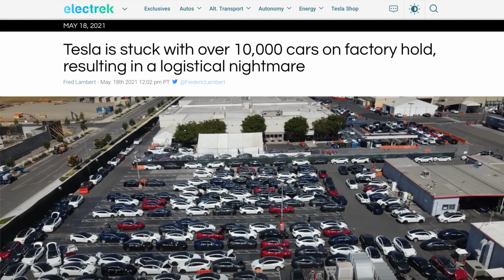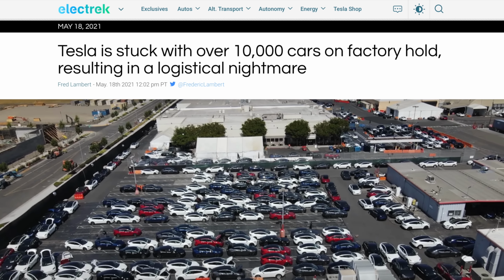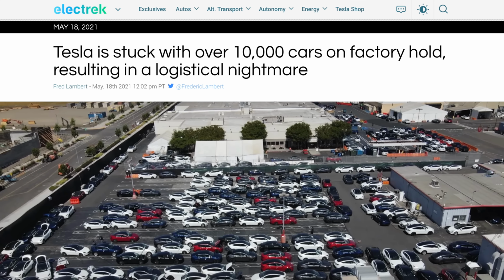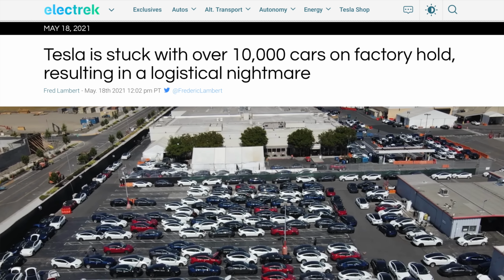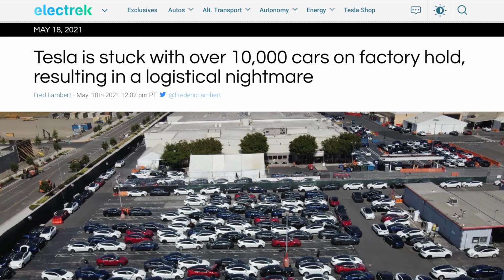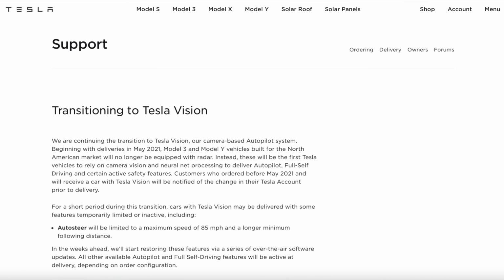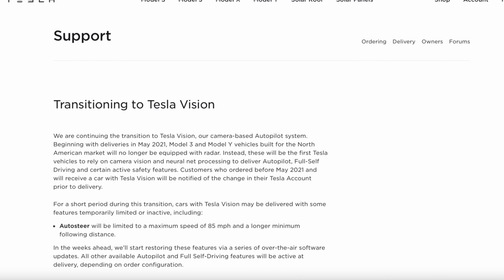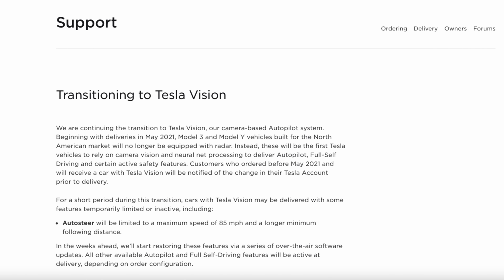Now, if you recall, back in 2021, there was a period of time when Model Ys were stacking up at Fremont. They weren't shipping for some reason. And these cars being stacked up in the parking lot at the factory were quite a concern because we had not seen that before. And very shortly after that, Tesla announced that they would be implementing vision only moving forward. Shortly after that, the lot was emptied and the cars were shipped out.